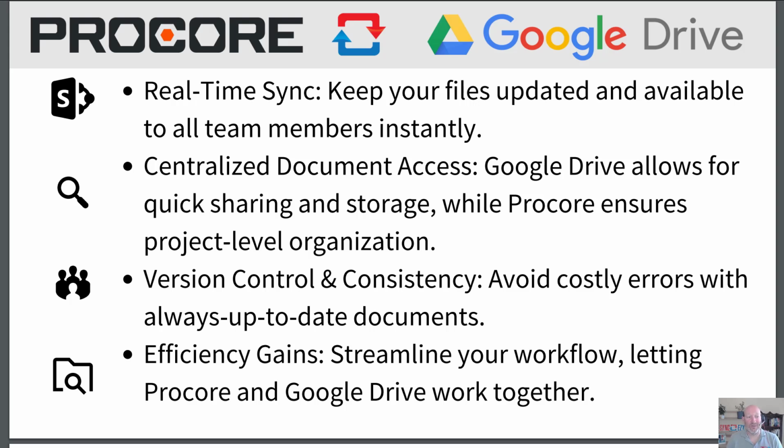And there's efficiency gains as well. So you can streamline your workflow and let Procore and Google Drive work together, saving you having to save it in one system and then move it to the other manually.